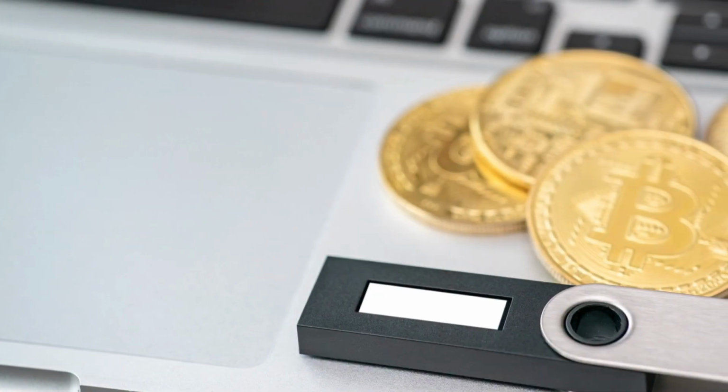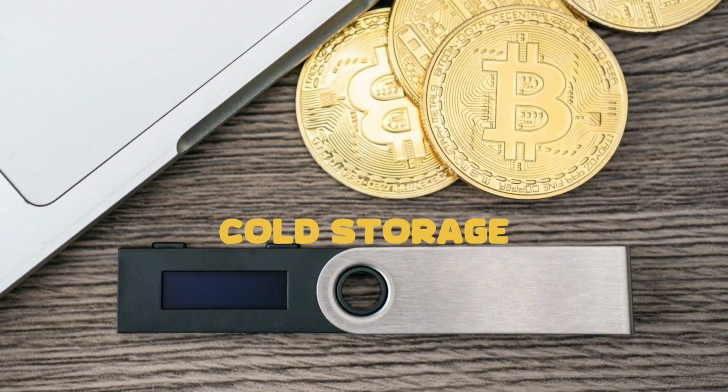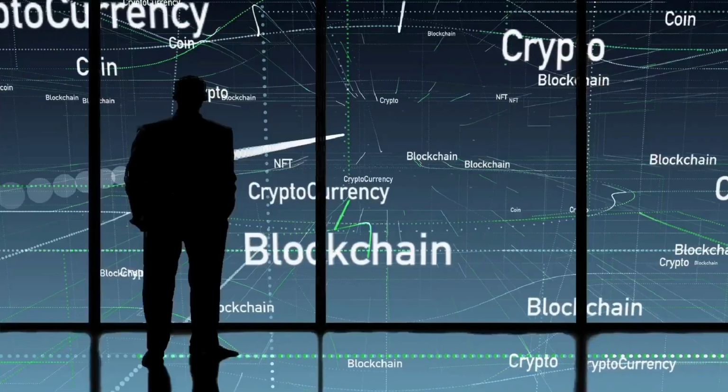A Ledger wallet for digital currencies may be used to store cryptocurrency safely. Cold storage is regarded as the highest level of blockchain security.